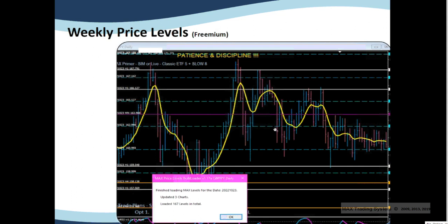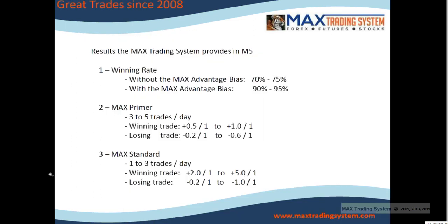Now, in order to complete my part of the presentation, and after that I will give the mic to my friend Chris, let me give you some numbers about the performance of the MAX trading system. As I have said, if we ignore the MAX advantage bias, the MAX trading system provides a winning rate around 70 to 75% on average. Sometimes it may be a little less, sometimes a little higher.